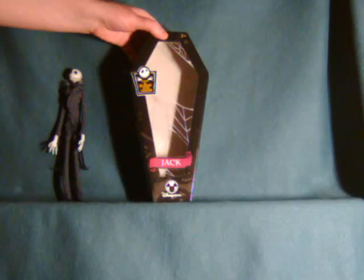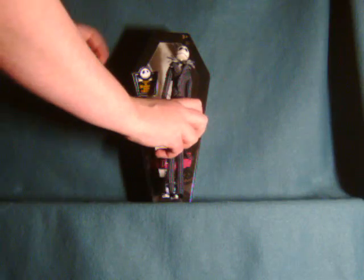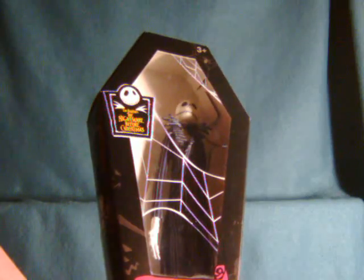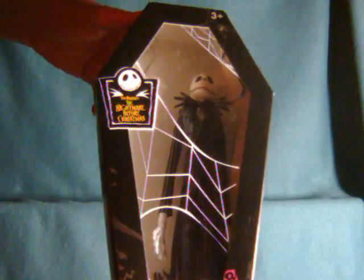The box itself is really neat. You can just toss the figure right in there. I can't remember if they had something holding him in place, but you just pop it open and voila, he's back inside his collectible packaging. Pretty cool. I do believe that they had something to hold him in place, though.